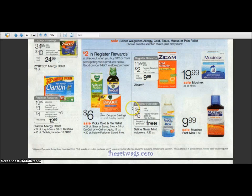Alrighty, let's take a look at the first item we're going to pick up this week. It's actually going to be the Walgreens brand of the nasal mist, a saline nasal mist. They're on sale for $5, and we get a $5 register reward back on that.